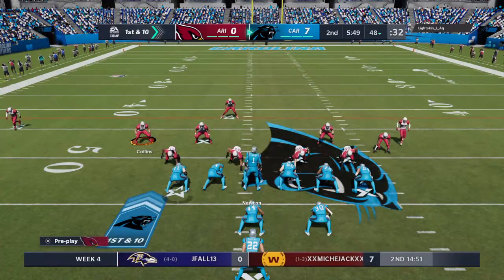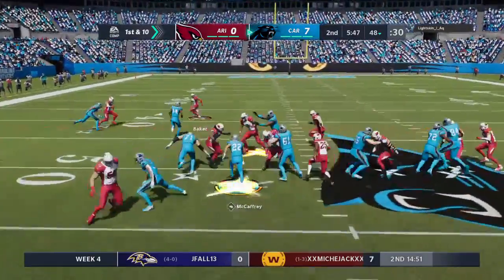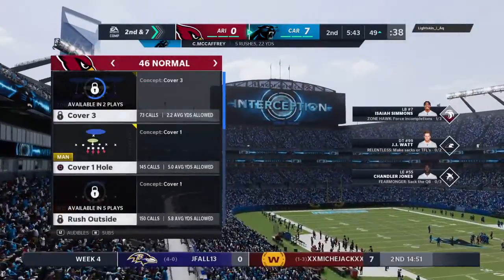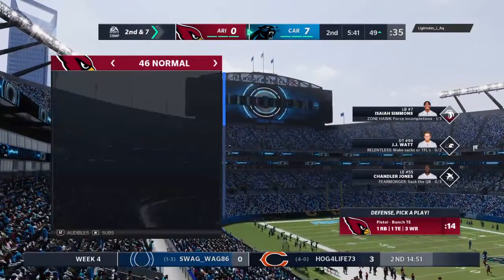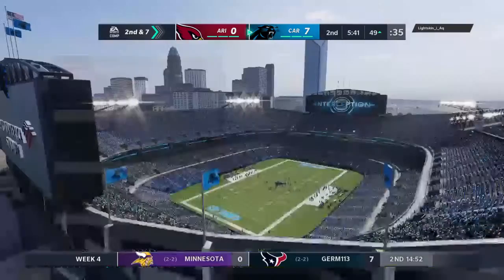So Newton and the Panthers come up now 1st and 10, just shy of midfield at the 48. And he'll start by handing this off to McCaffrey. And he'll get it across midfield and down into Cardinal territory. He's across midfield. Give him 3 on 1st down. It'll set up a 2nd and 7.